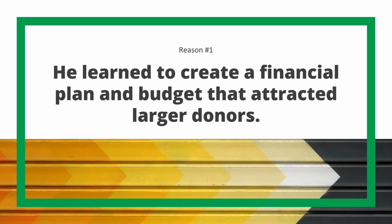So number one, he learned to create a financial plan and budget that actually attracted large donors. One of the top 3 questions I get, Sherry, is how do I find donors? I know what you're asking. We can do that. That's easy. Are you attracting them? Are you talking in a way that says, I'm going to invest in them? Yep, that's a good investment for my money, right? These are business level people. Who are these individuals that are giving?